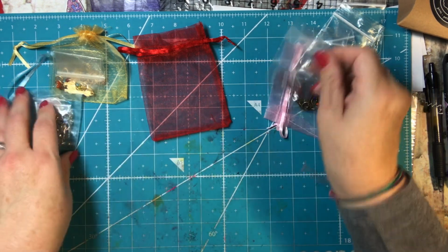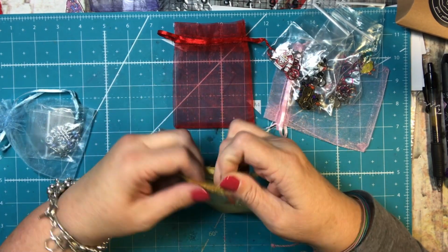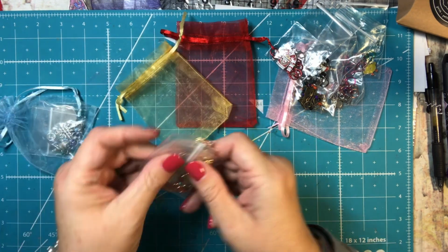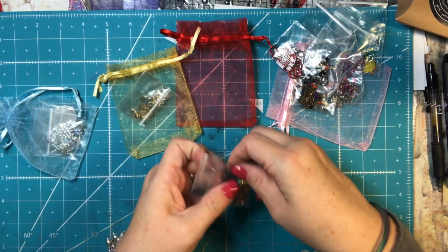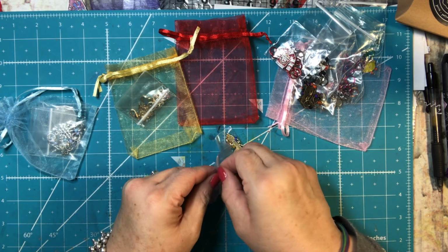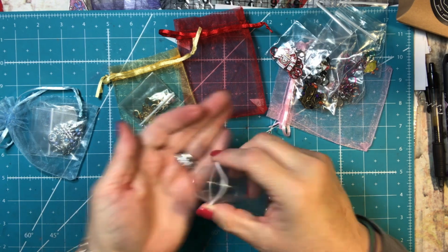They're really cute. Oh, I want to do this one next because I see another llama. So I'm not sure, did she? No, okay. So these are gold, and I love the gold bag. I love all these little organza bags. They're so cute.